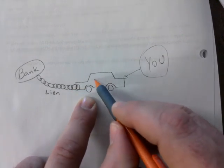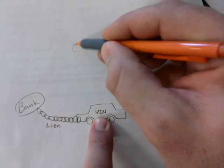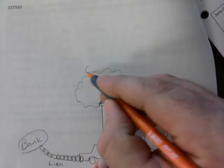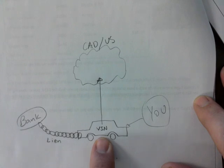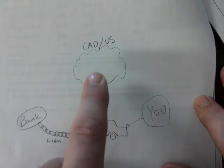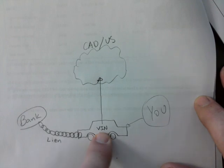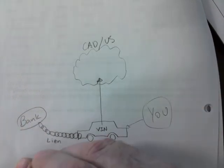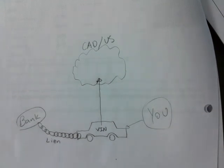Every car has a VIN number, an identification number. That VIN number is somewhere in the cloud; they upload it. In Canada and in the US, there's a national database, and you can perform a search. If your search comes up in this database, do not buy that car. That car is tied to the bank, and until this person pays off the loan and gets rid of this chain, it technically belongs to the bank. So you want to do a lien search to make sure the car isn't tied to a financial institution.